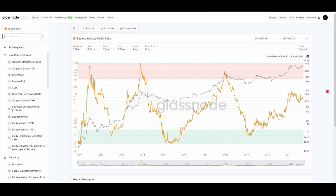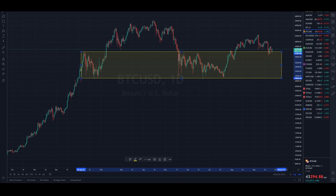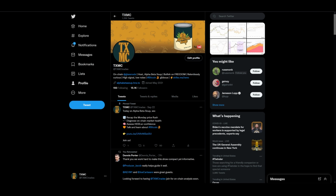Finding it hard to be a bear, folks. I'm really trying here. I'm trying to peel back the onion as much as I can. I'm trying to look for all of the places where I find weakness in this market. And the only place I'm finding weakness right now is in the short-term price. So that's what I see right now.